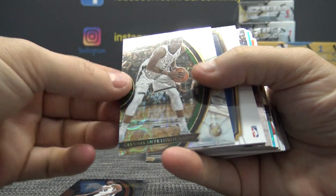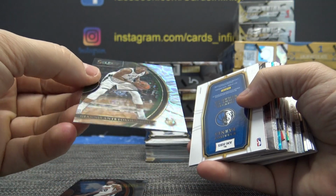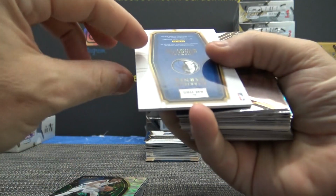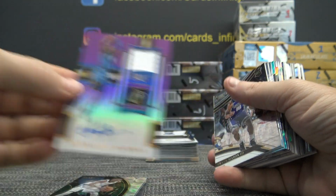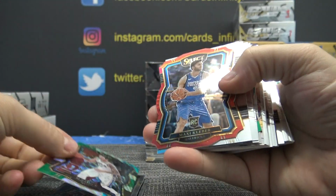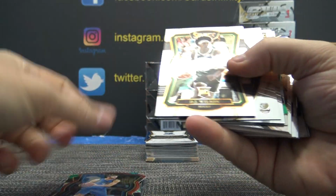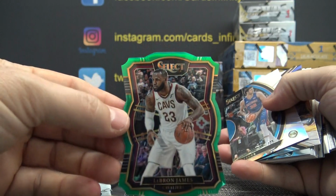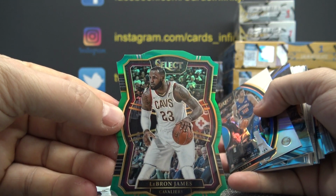Josh Jackson. Giannis Antetokounmpo. That one is numbered. Those are not numbered, right? Just the scopes. 28 of 65. Harrison Barnes jersey autograph. It's the purple. Frank Mason. Jordan Bell, J.J. Redick, you got a Maxi Kleber red. That one is 135. D.J. Wilson, Donovan Mitchell. Oh, nice. LeBron James emerald green, numbered to only 5. That's a nice insert.